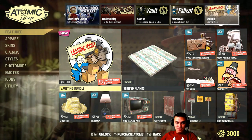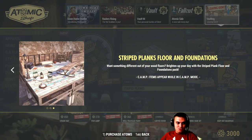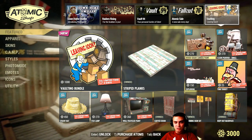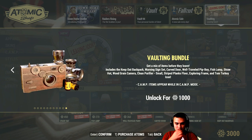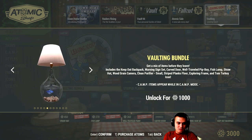Okay, we've covered these. Okay, I own this one. I'll show it to you. It's not something super fancy. I don't know what's the price for it, so I can't judge or comment on it right now. Oh, okay. So the bundle pretty much includes all of these items.